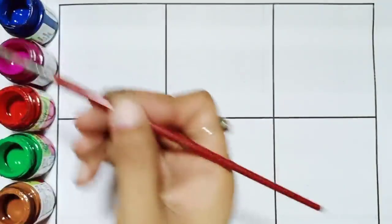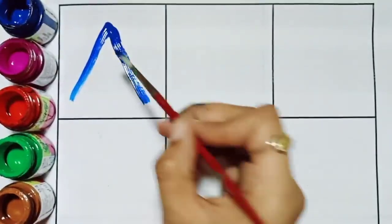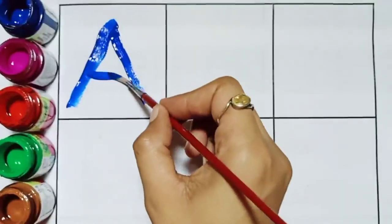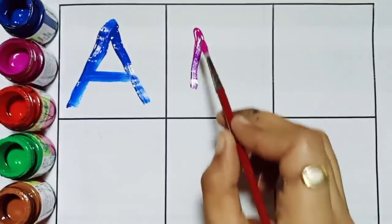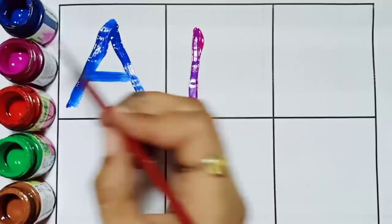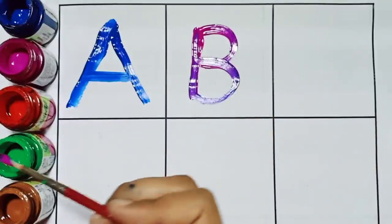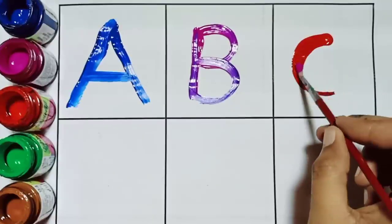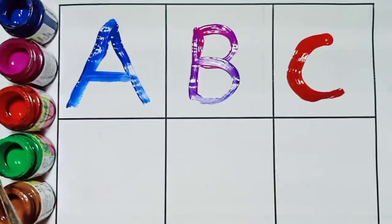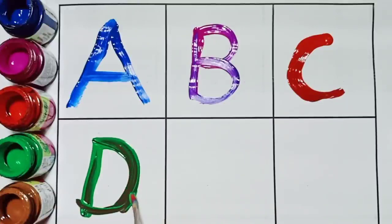Blue color. A. A for apple. Pink color. B. B for ball. C. C for cat. D. D for dog.